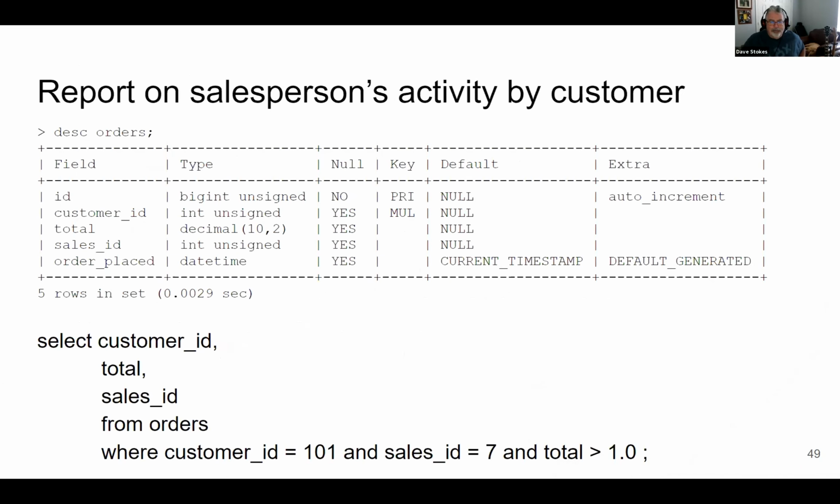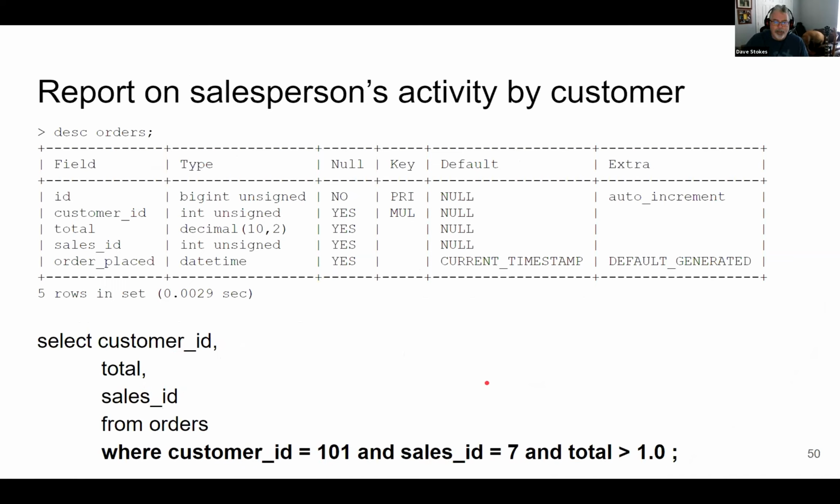So here's an example. We want to find the customer ID, the total sales, and the sales ID from the customer order table, where the customer ID equals 101 and the sales ID equals 7, and they've actually bought something that costs more than 1 unit. Now, if we want to do this without indexes, it has to go through and read everything and then pull out the records we don't want.